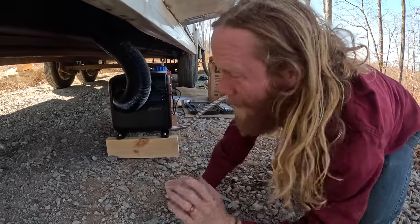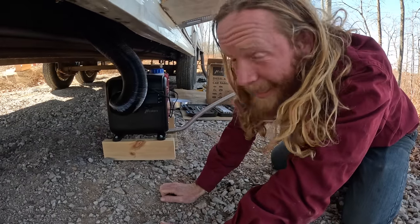A lot of people complain about it. Cass and I friggin' dance to it. Because that means stuff is about to get warm. So we always get so lit when we hear that tick, tick, tick, tick, tick. We get lit every time.